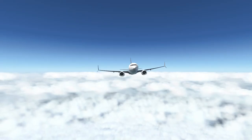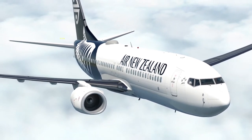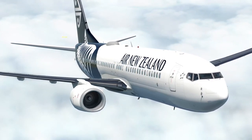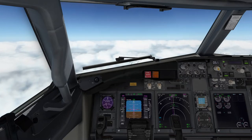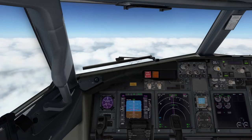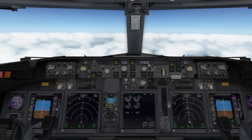Let's take a look outside again. That's a really nice livery on here. Okay, I'm just watching the climb rate here, making sure it doesn't get too excessive. Again, the goal 29,000. Verify that. 29. Okay, so let's see how things work out.